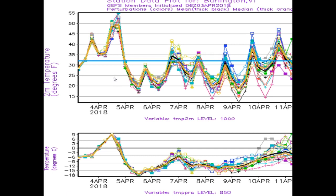Here's our big mild intrusion that's going to happen on Wednesday, and then a sharp cold front with a very good fall in temperature. And you can see we're running a little bit below normal, seasonal normals for this time of year, even at Burlington. And you can see the temperatures pretty cool at night, even in the teens ahead.